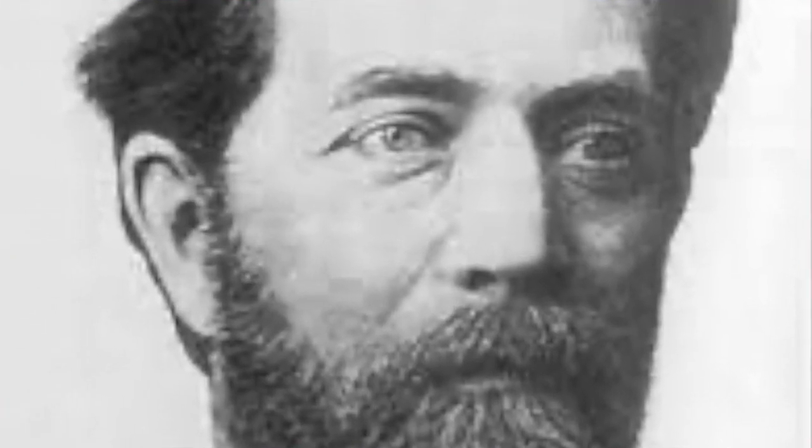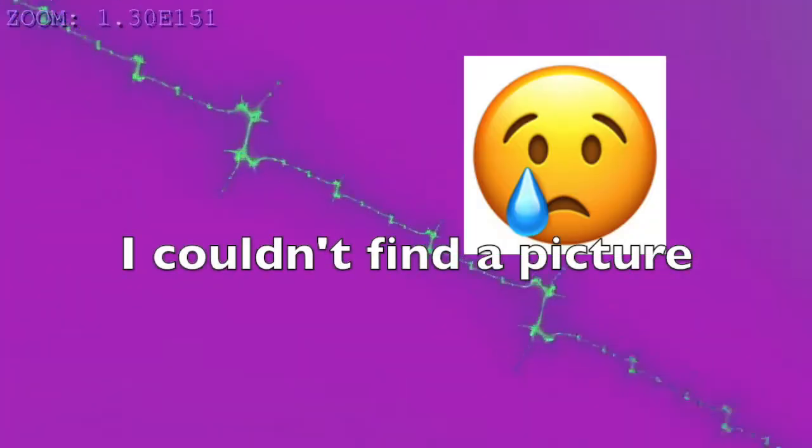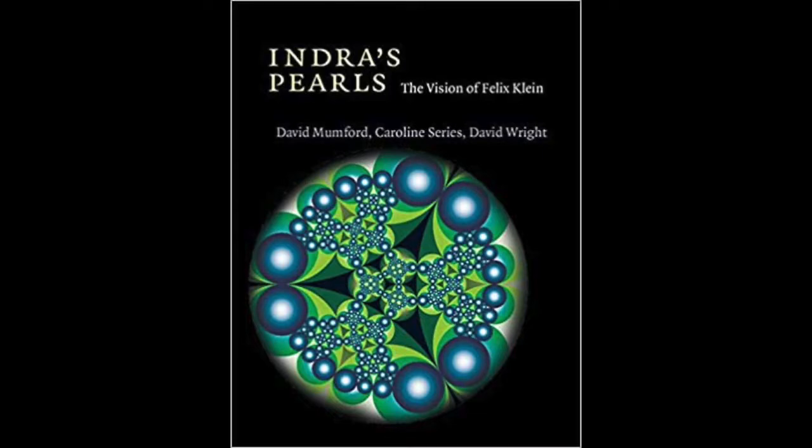People started finding new ways to really explore these new forms. One of those were these things called Indra's pearls. These were first explored by our buddy, Klein, but they really got expanded with the work of David Mumford, Caroline Series, and David Wright in their book on the subject. My professor pointed me to this book, which was just about 300 pages long, and I was like, oh god, this is going to be a slog to get through.